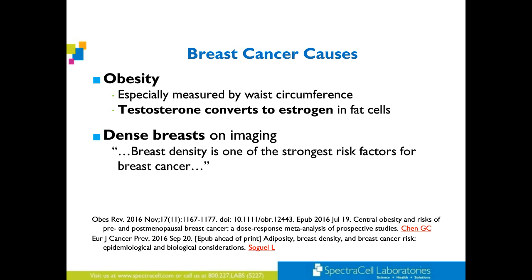Dense breast on imaging is one of the strongest risk factors for breast cancer. And it's easy to identify who's going to have dense breasts because the high estrogen women are overstimulated, more prone to being anxious, panicky, obsessive. They're very detail-oriented. And they're prone to female issues, certainly prone to autoimmune issues. So it's very easy, within seconds almost, to identify those patients when you meet them.